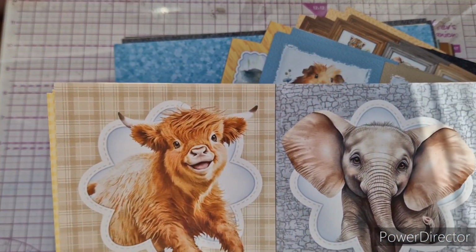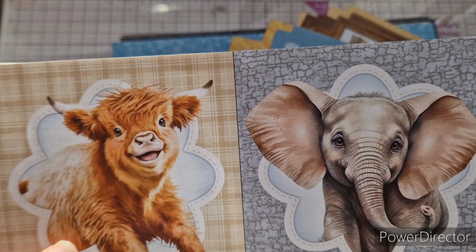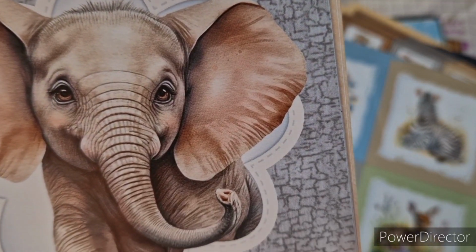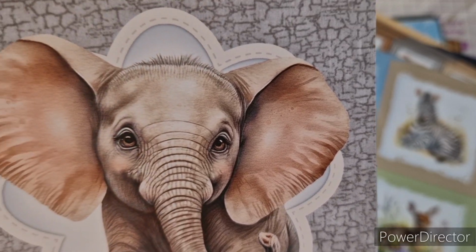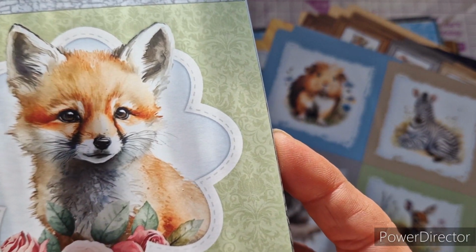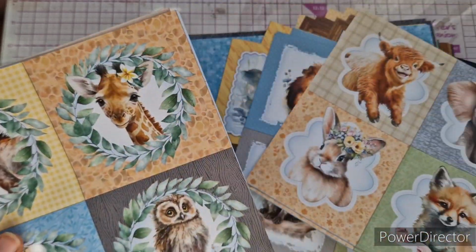Oh my word, just look, I love him. That is the cutest, look at that face. Oh, I love it. And the elephant as well. Look at the detail though. If I get really close, look at all that detailing. My word, that's incredible. We've got a little baby fox. Again, look at the details on that. And the baby bunny. Super cute. I've got 2 of those.